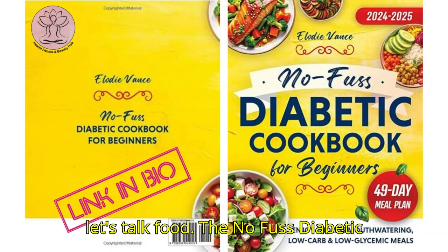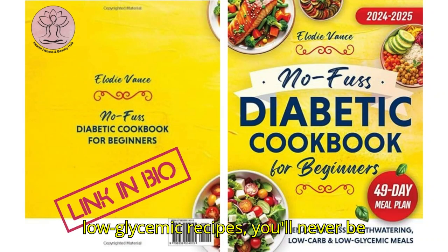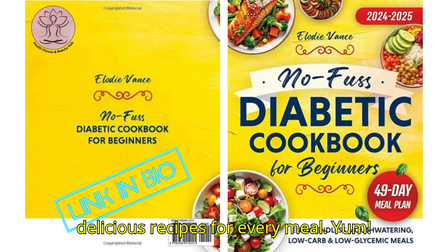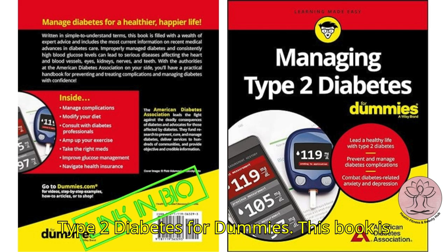Next, let's talk food. The No-Fuss Diabetic Cookbook for Beginners is your new best friend. Packed with low-carb, low-glycemic recipes, you'll never be bored at mealtime again. There's a 49-day meal plan to keep you on track and delicious recipes for every meal. Yum! Lastly, grab yourself a copy of Managing Type 2 Diabetes for Dummies.